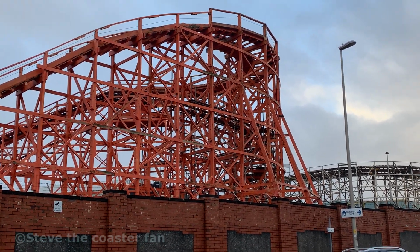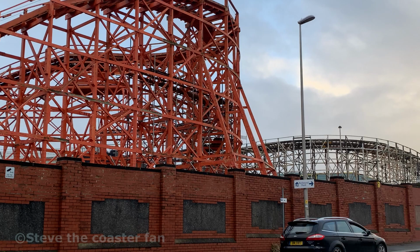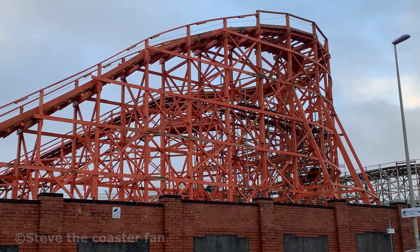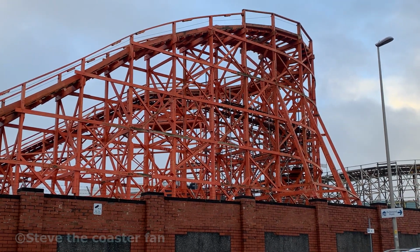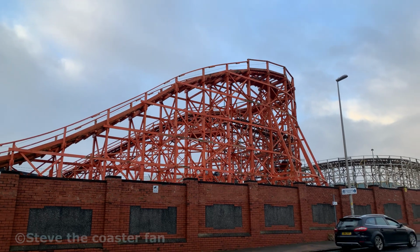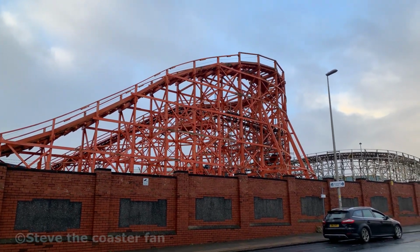There's nothing else to report on from what I can see of this end of Nickelodeon Street, because obviously last year they had lots of tracking work happening, and at this minute there's nothing else to report on. But yeah, I'll head down towards my left and show you the work happening with the new wall.